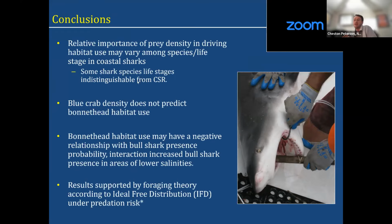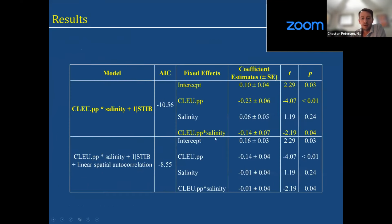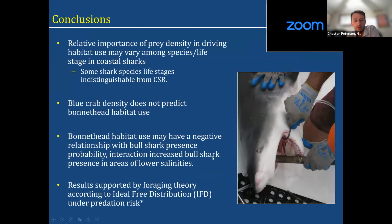And so what that means is, I'm sorry, that's what I missed. There was a significant interaction of bull shark presence and salinity, meaning that they were probably correlated. I didn't actually quantify that, but the idea here is that in the areas with lower salinity, you had a relatively higher chance of encountering a bull shark. And so that was the interaction I'm referring to.